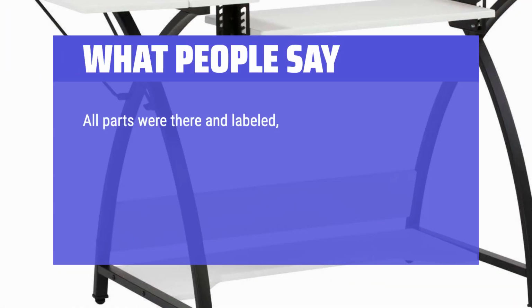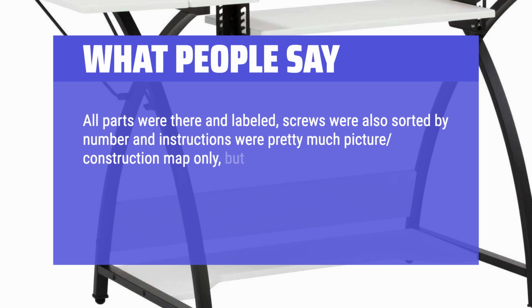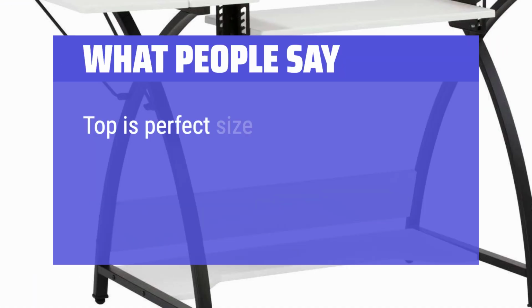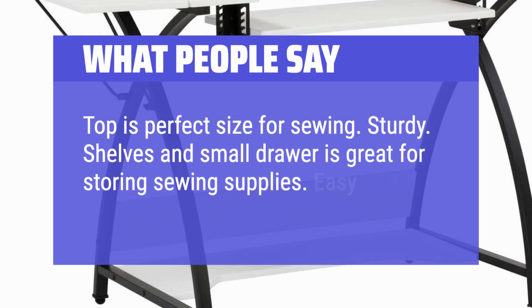All parts were there and labeled. Screws were also sorted by number, and instructions were pretty much picture construction map only, but pretty common sense to follow. The assembled product is exactly as described and works well for a sewing machine stand. Top is perfect size for sewing. Sturdy. Shelves and small drawer is great for storing sewing supplies. Easy to put together.